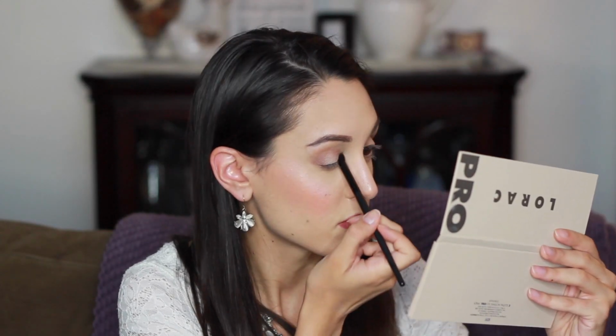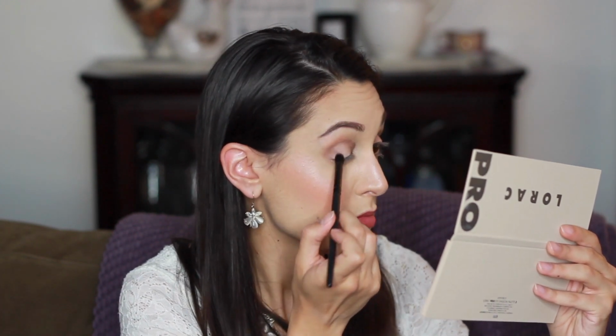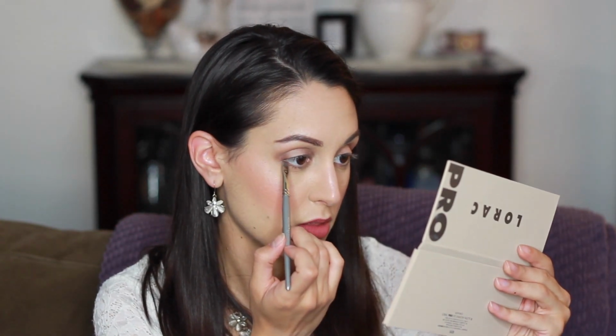And then just to deepen things up a little bit, for a little bit of drama, I'm going to take Dark Mocha on this bullet brush, and I'm just going to pat this onto the very outer corner and the very inner corner of the eye. And then I think what I want to do is take some of this same Dark Mocha shade, and I'm going to use a little eyeliner brush to apply this along the lower lash line.